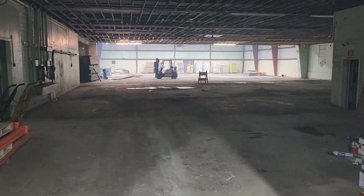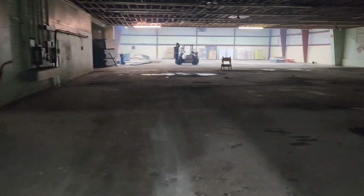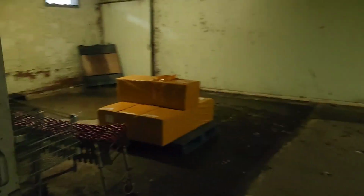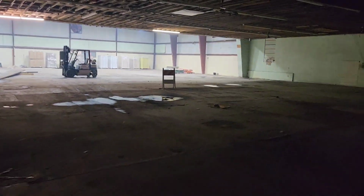But as you can see, it's a big warehouse, so it just keeps going and going in some places. You've got lean-tos added on here. Back in here we've got some space and some more space. Again, more water leaks to go with that. You can see more puddles on the floor.